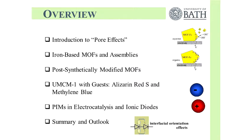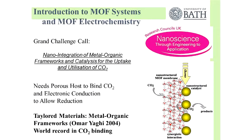We try to synthesize specific materials. We have these post-synthetically modified MOFs, very carefully prepared materials where we put ferrocene into the cavities in order to learn about the behavior of these materials. We also put absorbed dyes, alizarin red and methylene blue, into the material. And then at the end, I talk a little bit about the PIMs and ionic diodes in the last part.